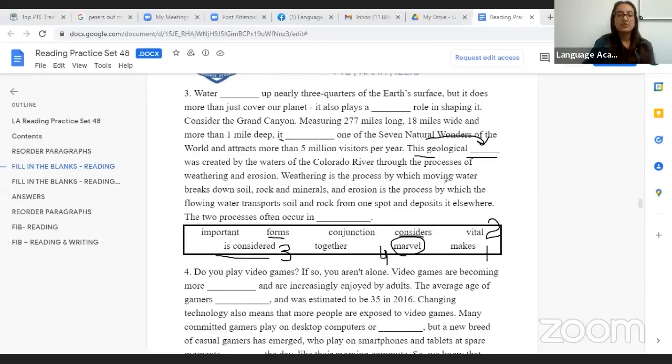Weathering is the process by which moving water breaks down soil, rock, and minerals, and erosion is the process by which the flowing water transports soil and rock. The two processes often occur in dash. So we have together and we have in conjunction. If we want to put together, then we don't need in. So we can say the two processes often occur together, but there is no use of in in that case. We do have in, so it's better to go with in conjunction, which also means together only. So you can note it down: the meaning of in conjunction is together. It can be possible that sometimes they give you in conjunction and together as the options. Then you can select accordingly if you know the meanings.